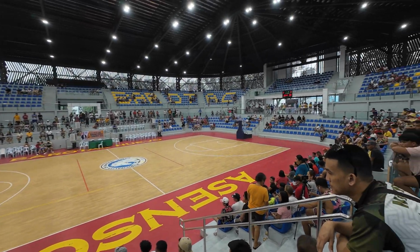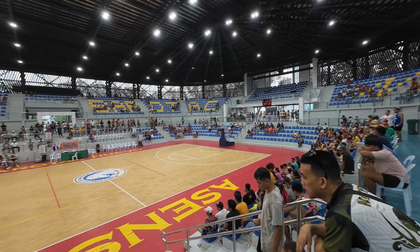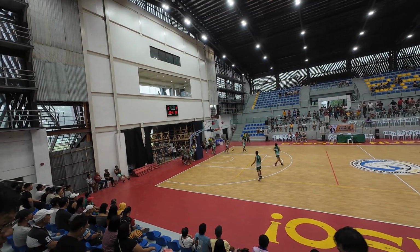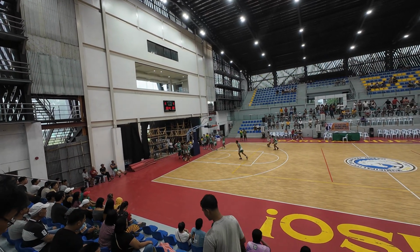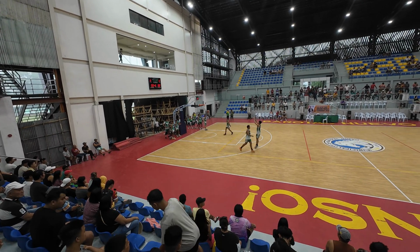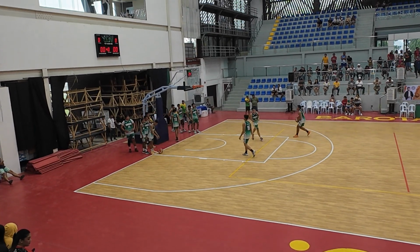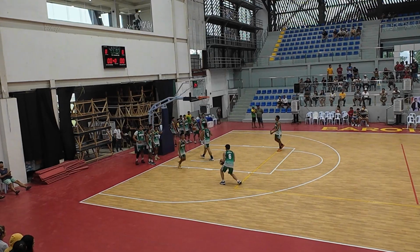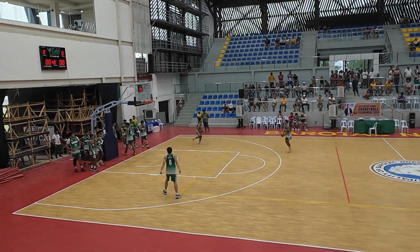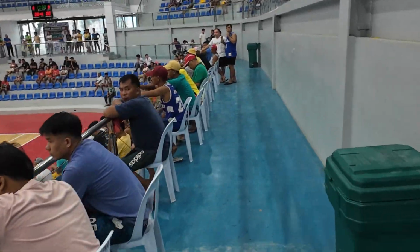You can hear the rain, it's deafening. Pretty good sized crowd. This team in the green, they're warming up. It says Dumangas on the uniforms. So the first time that I've seen some Filipino basketball players. And I think I'm going to walk around just to get a different perspective. The crowd.